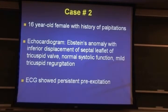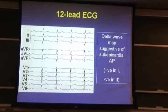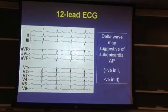Case 2 was a 16-year-old female with a history of palpitations. She showed up in clinic and had her echocardiogram, and lo and behold, had Ebstein's anomaly. So she had this inferior displacement of the valve, normal function, mild TR, but her ECG shows pre-excitation. They all do. And if you map her delta wave, it's suggestive of what they call in the literature a sub-epicardial, which is basically an epicardial or somewhere in the coronary sinus accessory pathway.